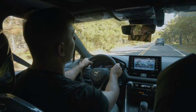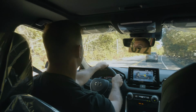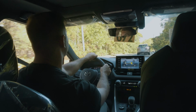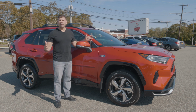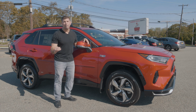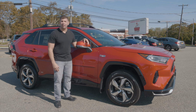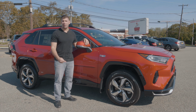And oddly enough, we are pulling up to another RAV4, a standard model all-wheel drive. He looks good, but it's not nearly as cool as this one. And folks, that is the 2021 Toyota RAV4 Prime plug-in all-wheel drive. If you can find one, I highly recommend you pick one up.